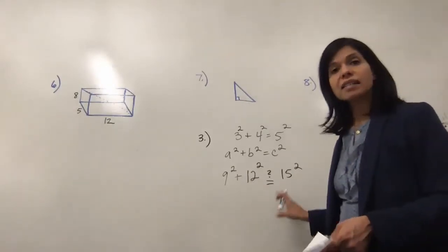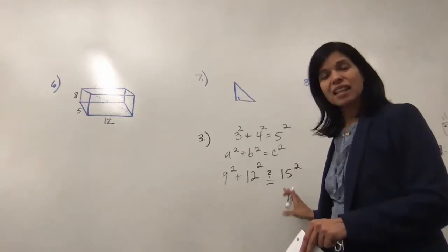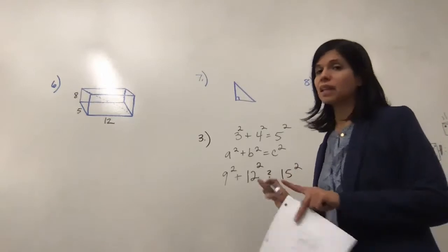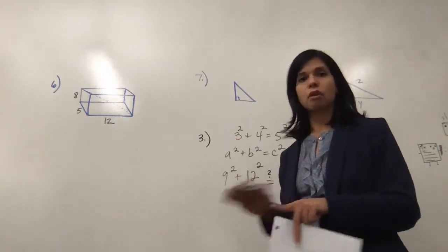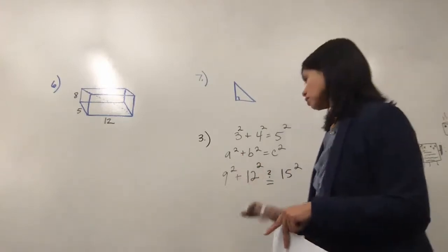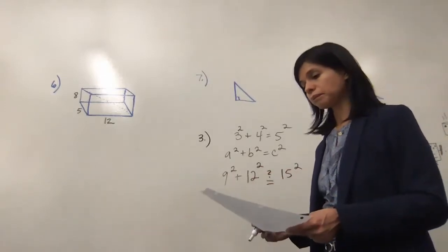And if it does, then you put yes, that's a Pythagorean triple. If it doesn't exactly give you this number squared, if it's a little bit off, then it's not a Pythagorean triple. So it has to be an exact whole number, no decimals, exactly equal to that number. So that's a yes or no answer. And in this case, it is a yes. So that is our Pythagorean triple.